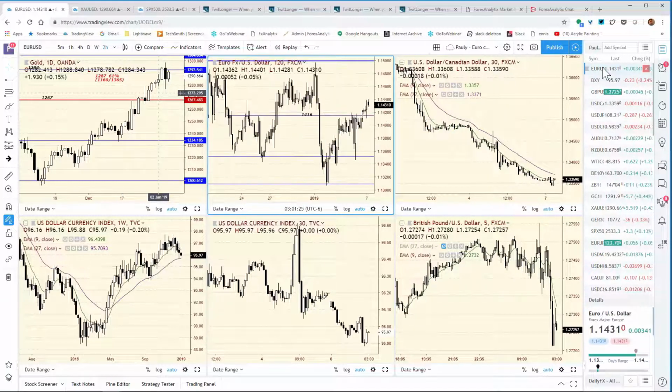Euros had another nice little run up here. There is some congestion right there. You see that 1438, a little bit of congestion, so we are seeing a bit of a pause. Looks like it made it right up to tick off 1440.